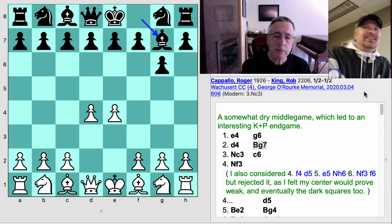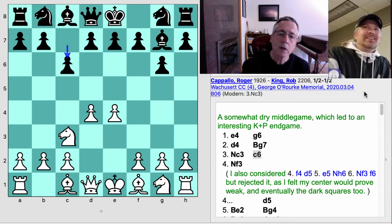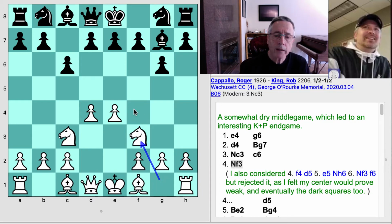I went ahead and played d4, bishop g7, knight c3, and now c6. So he's starting to challenge on the light squares. The bishop already challenges on the dark squares. I played knight f3. In fact, here I was thinking about playing f4, which is actually a playable line, would be more aggressive and probably would have been more along that strategy that I first talked about. But I didn't do that. Instead, I played quietly with knight f3.